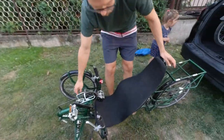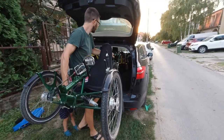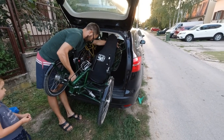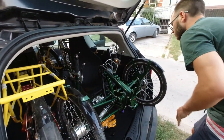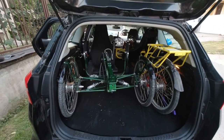Okay, so now the baby is going inside. Oh. Hopefully. Okay, after a bit of trouble, mission complete.